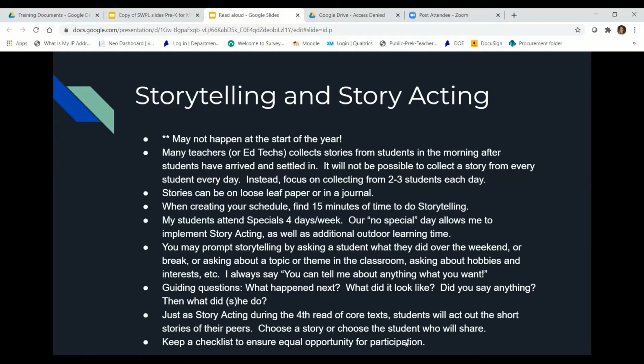Yeah, I think the idea there is that it's really about you, the teacher, joining the student in whatever it is they're doing, eating lunch, coming in for the day, during Centers, whatever it is. The set time would be, especially in a full day program where it's probably more doable, the 15 minutes to do storytelling, that would be the 15 minutes of acting out and doing it for the class. But the time that you're using to collect the story is totally sporadic.